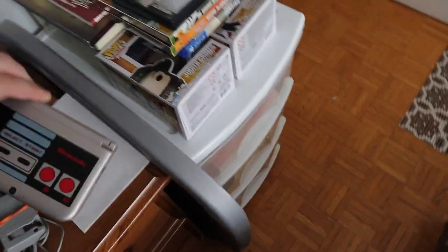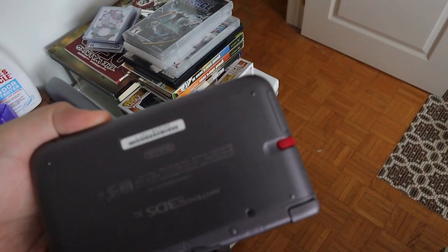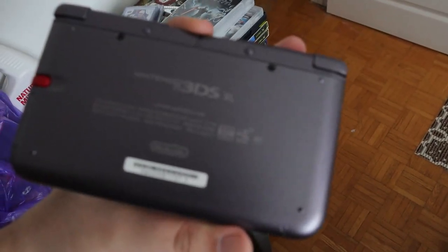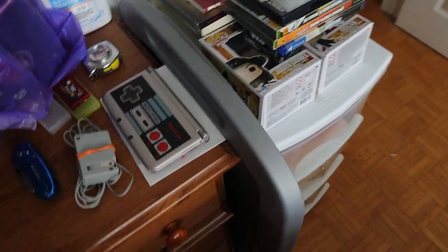So the only thing else that I have that for some reason hasn't sold is this Nintendo 3DS, the NES edition, which is in perfect condition. I tested it, it has a Kirby game on it, which I'm a fan of Kirby. So far, I'm still out $230 for this.